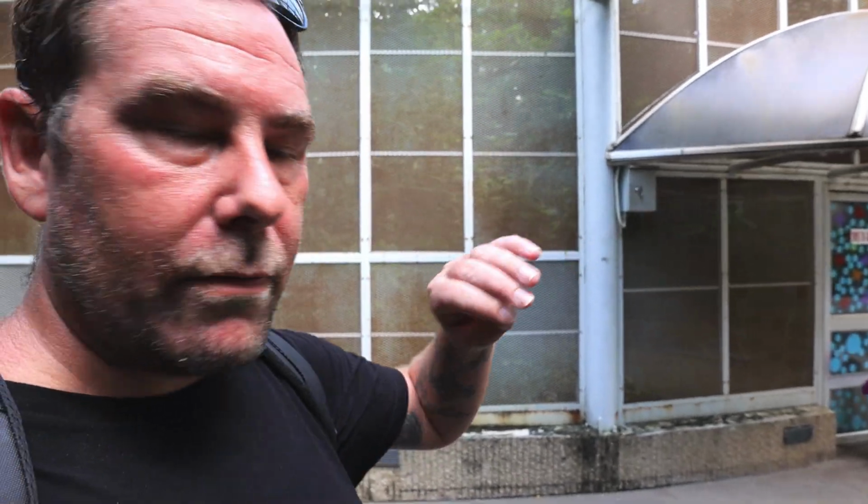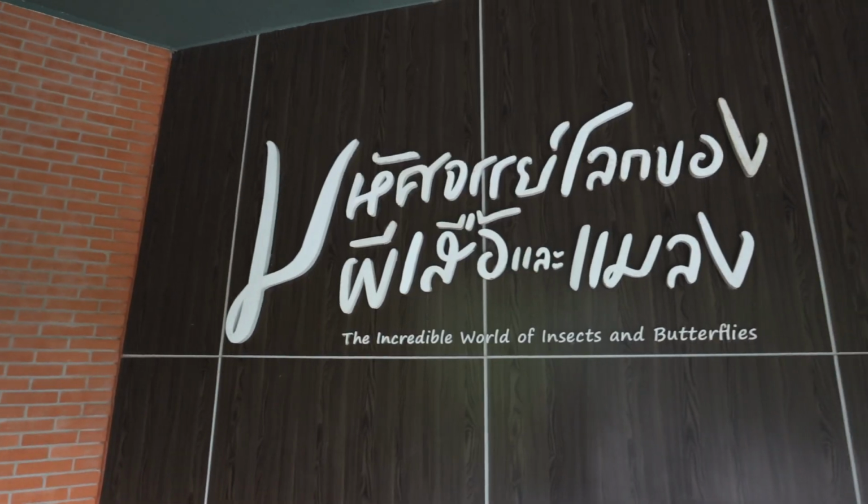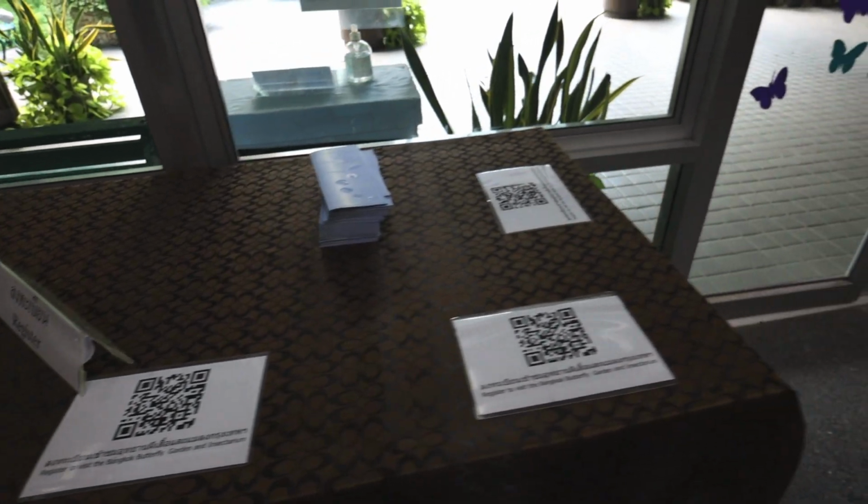Yeah, the entrance is right here. Apparently all you have to do is fill out a form, give them your email address, and you can go in. There's no charge. So let's head on into the butterfly garden. All right, so they just have a little spot there where you scan a QR code and fill out a form online. There's no email. They just ask for a Thai phone number, your name, age, and how many people. So super easy.